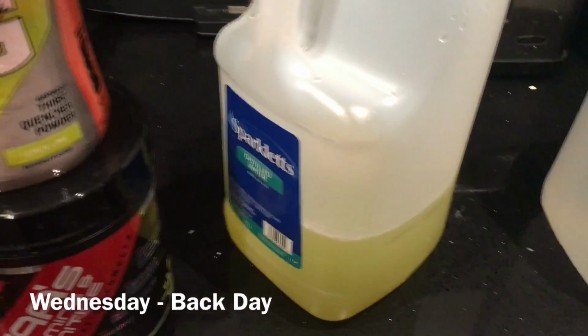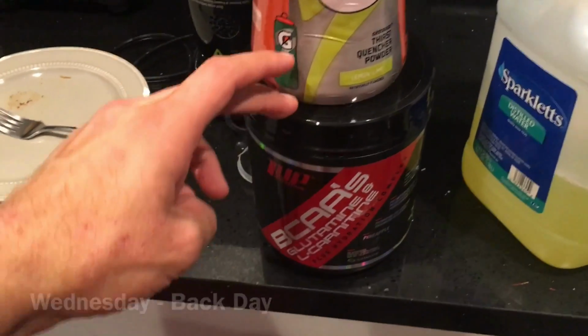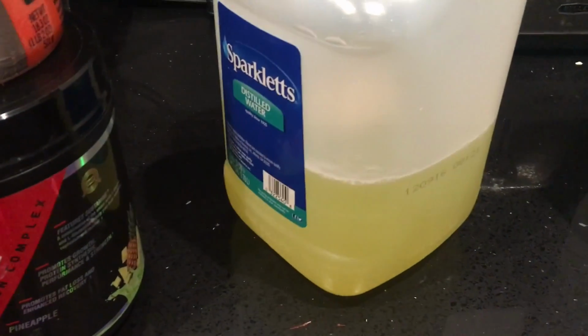In my water bottle I'm going to be taking 1 scoop of Gatorade and 1 scoop of the 1-Up pineapple flavored BCAAs, and this has been working really well for me. Gatorade is pretty much the best thing you could take during your workout because of, 1, the electrolytes, 2, the sugars that are going to keep your energy levels going. It's going to actually improve your endurance.